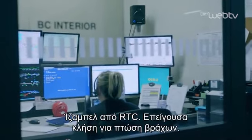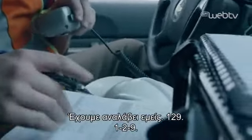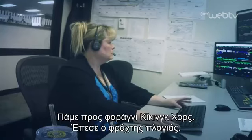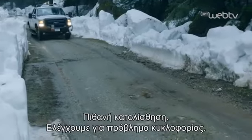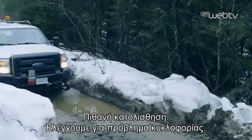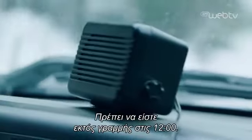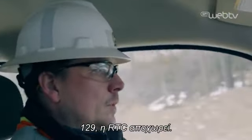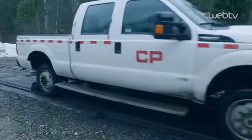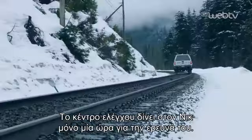RTC, we have an emergency call, Cliffside Channel 1, over. All right, so you can show me clear on the subdivision, section on 129, 129. We're heading up to the Kicking Horse Canyon, investigating the slide detector fences being down. We could have possible rock fall, and we're just going to make sure that it's not an issue for train traffic. Give me a minute to do some counting. I will need you off the track at 12 o'clock, please. 12 o'clock, off. RTC out. Rail traffic control gives Nick just 1 hour of track time to investigate the rock slide.